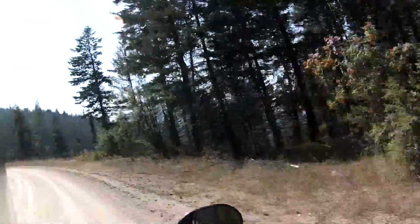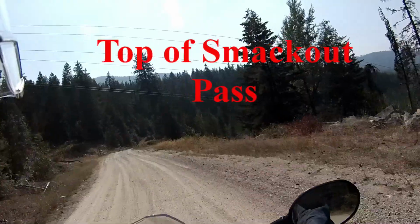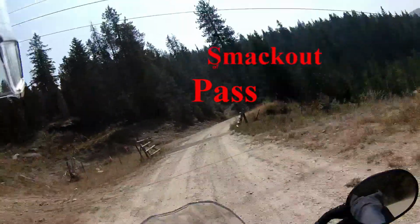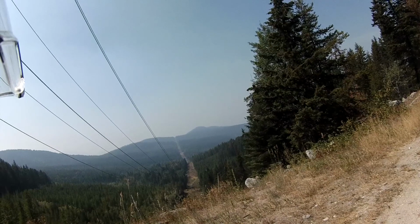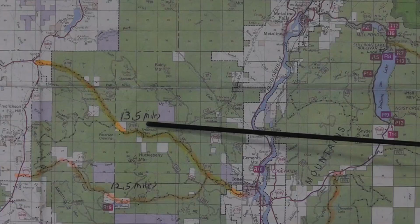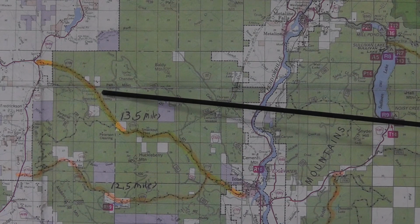Okay, we reached the top of Smackout Pass. Now we're going to go down the other side. And right up here, I'll look to the right, and you can see the transmission lines go completely across the top of the forest. Pretty cool. Then I continued on and saw some scenery and meadows.